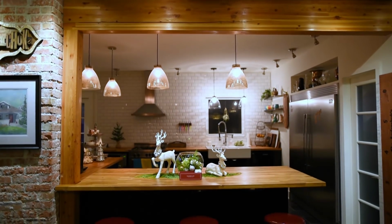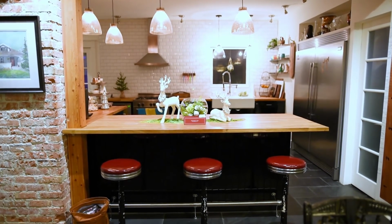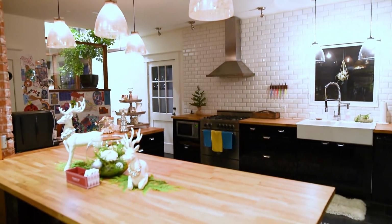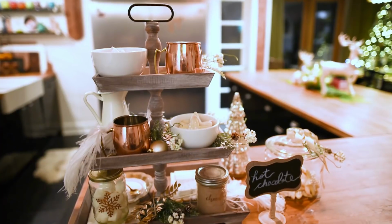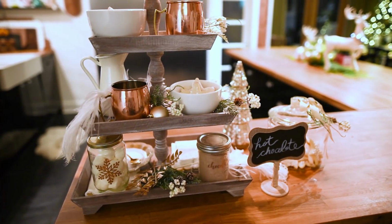The kitchen has a modern industrial look with some vintage touches, and we kept its decor pretty simple. On the island, the florist created a beautiful floral arrangement in a bowl, and we flanked it with 2 decorative deer ornaments. I also created a little hot chocolate station on the other corner of the island using a 3-tier tray, copper mugs, mason jars, and some sugar cookies.